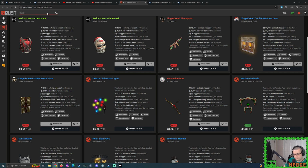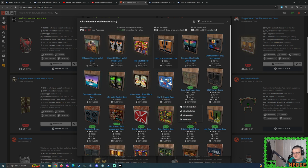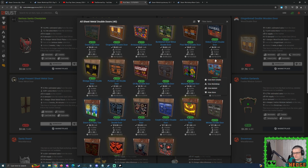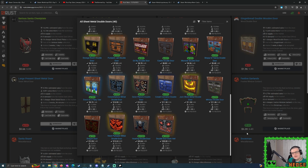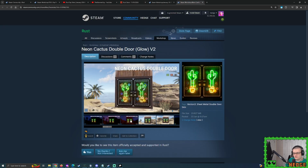Sheet metal, please. Sheet metal double door. And what you'll see is every single sheet metal double door skin that exists is currently in the positive. The lowest price one is the deep sea double door. Every single one of them is in the positive. So I wouldn't mind a new double sheet metal door skin to be accepted. I'd greatly appreciate it. And would you?